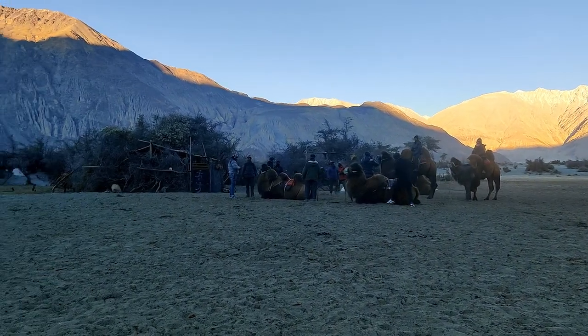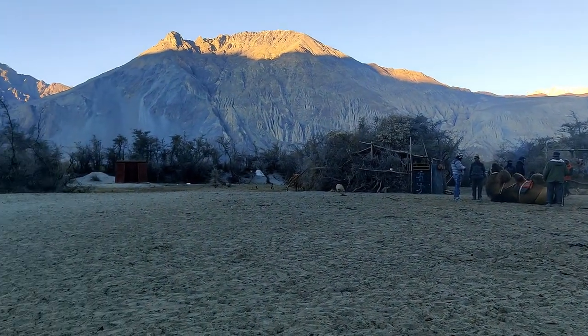So today I am in Hunder village, which is in Nubra Valley. I reached here yesterday and stayed at this property and had a great sleep last night. Yesterday we went to the sand dunes and did a camel ride, and also went to this kid monastery. I just had tea and wanted to talk to you guys. After my breakfast I'll be heading to Turtuk village.